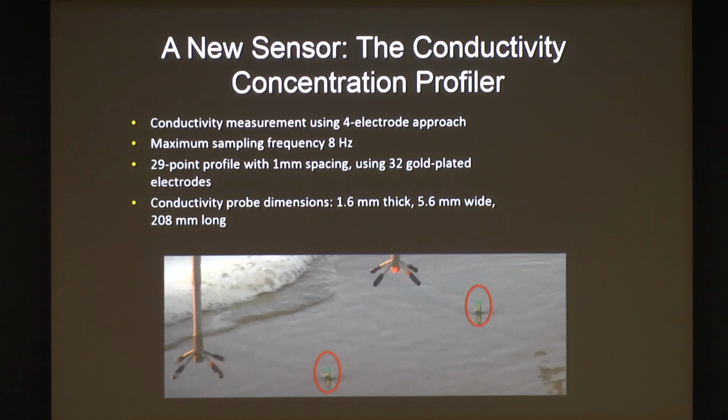This is a shot from the beach. Here's 2 acoustic sensors measuring velocity when they're wet, of course, and then 2 of these conductivity probes that are buried from below sticking up. I will pass one around. If you break it, I don't care, because these things are basically throwaways. They're really cheap to make.